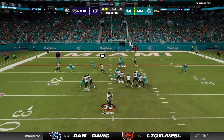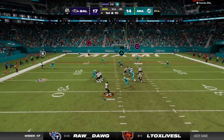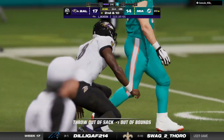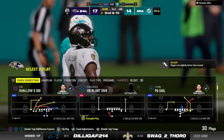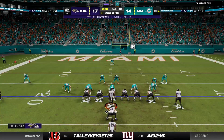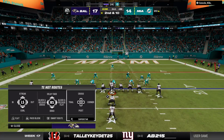After the interception, here's Jackson. A throw out wide, going to be incomplete. Well, they certainly knew their challenge as this series began, and they got a stop on play number 1. Goal now, get 2 more stops and limit the damage to a field goal.